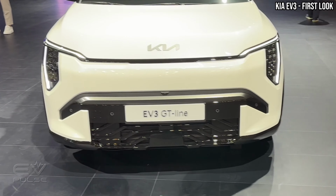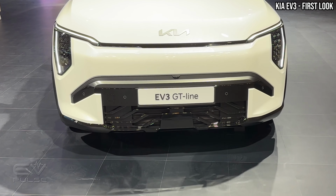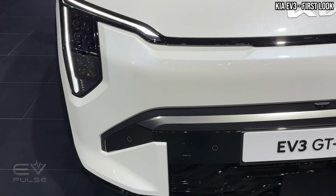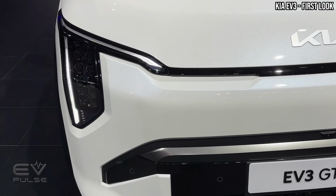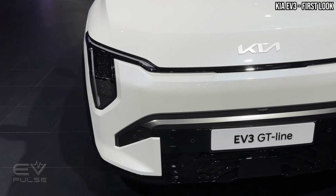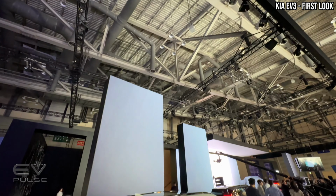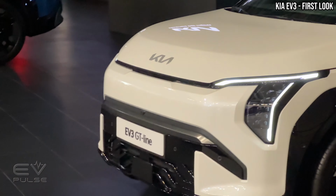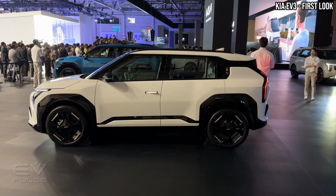Up front, we have the tiger face design theme, fits in with the rest of the broader Kia lineup. And of course, they have also included the star map lighting signature. It's impossible to see right now under this harsh auto show lighting, but segments of the front fascia should be illuminated. A very distinctive look. Again, another feature borrowed from that EV9. Overall, this car is blocky and angular, also futuristic and elegant, all at the same time. Seeing it here in person, not just photos, it's surprisingly handsome. I really do enjoy the design of this car.